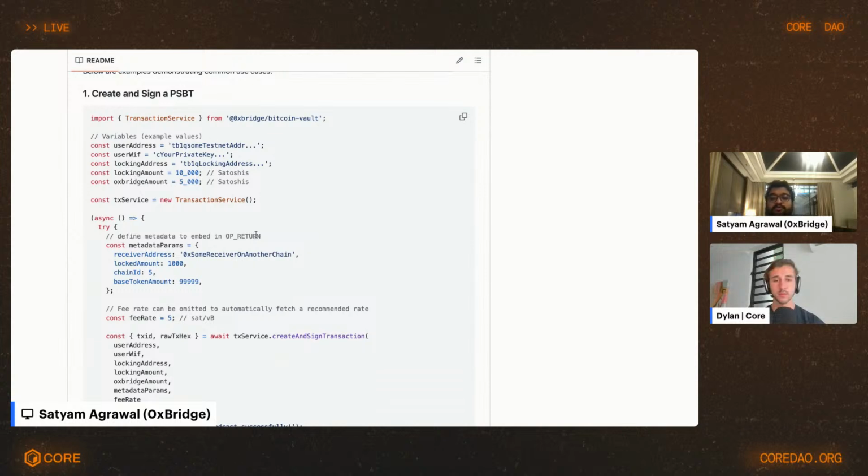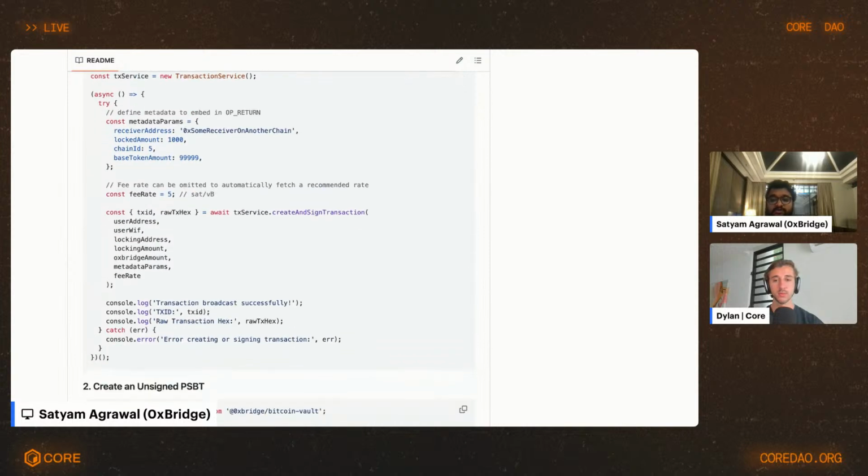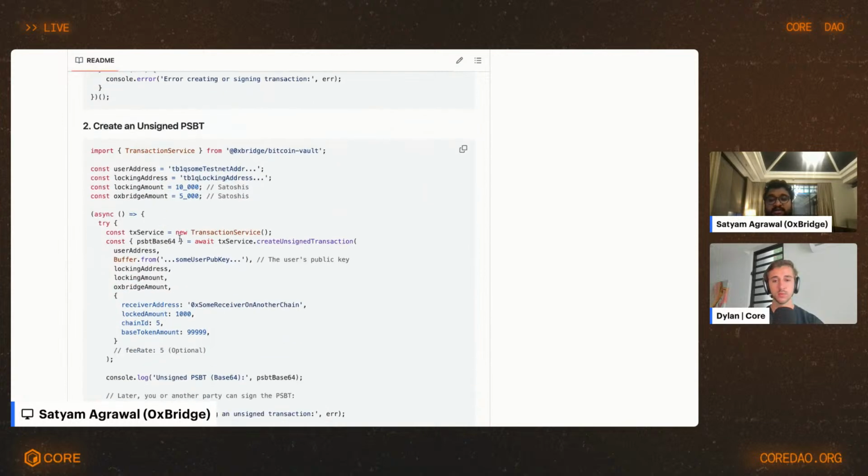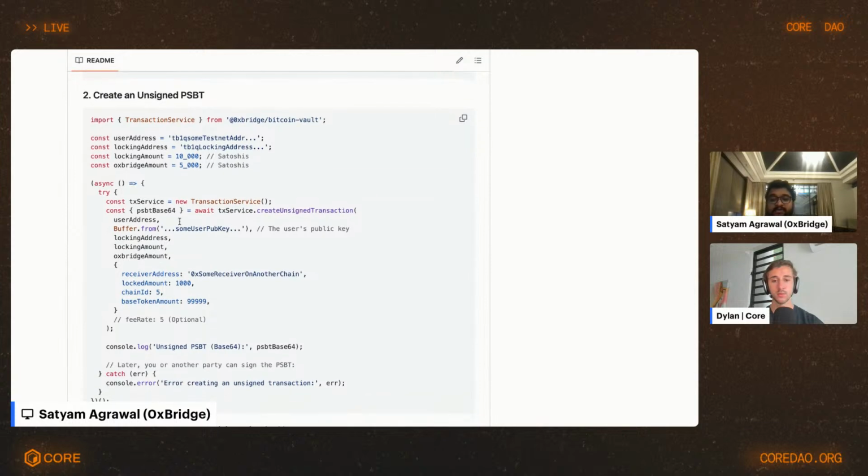So what you can do as a dev, you create a PSBT and ask the user to sign it. So the first process of doing anything, whether you want to do minting or withdrawal of your BTC, you have to create a PSBT, a partially signed Bitcoin transaction. So here, this is the process of creating an unsigned PSBT, where you provide the locking address, that is a taproot address that I talked about.